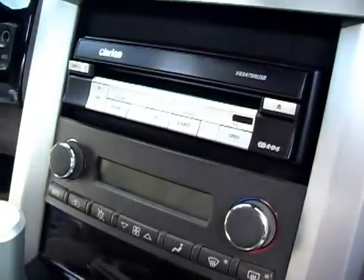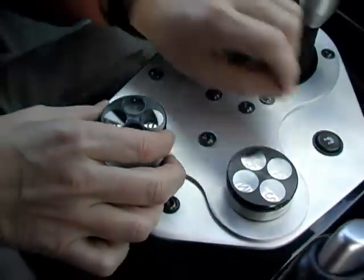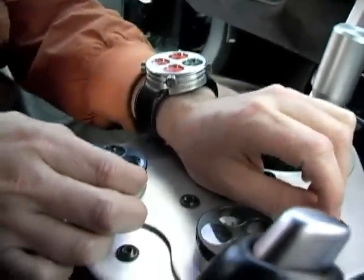So there's a theme that runs through the interior of the car, if you notice. So you see the watch. This is the electrical adjustment for the front and rear anti-roll bars.